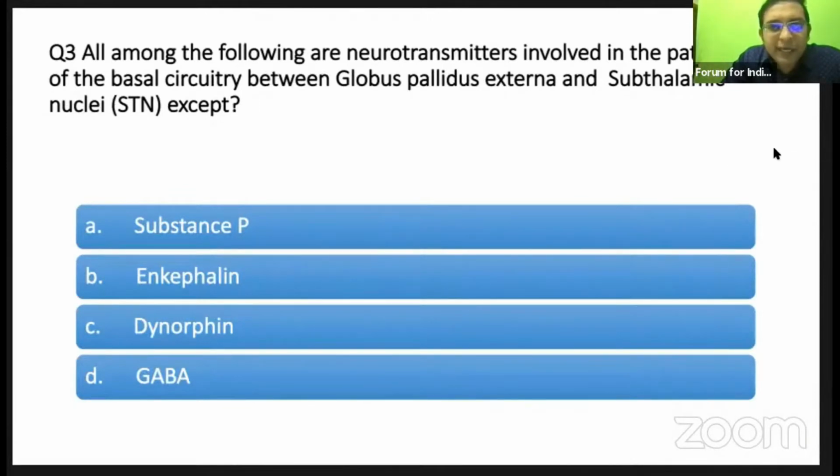So it is in the indirect pathway. So you need to study the table. So you know that the obvious answer would be what? The obvious answer, it is an inhibitory. So what we studied was that the connection between globus pallidus externa and subthalamic nucleus is definitely a red arrow. So definitely you know that it is painted in red. It's a red arrow. So GABA is definitely there.